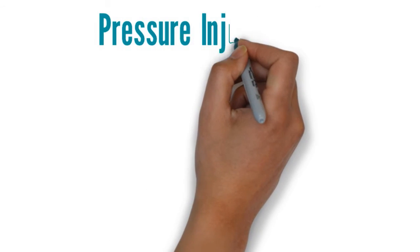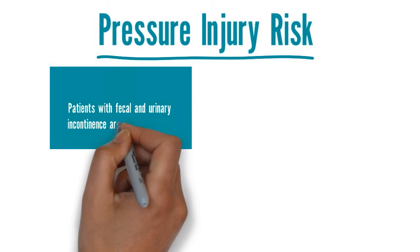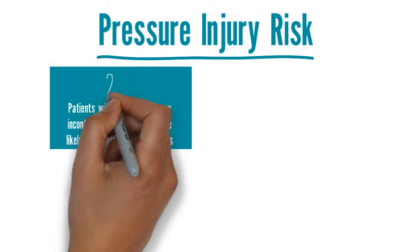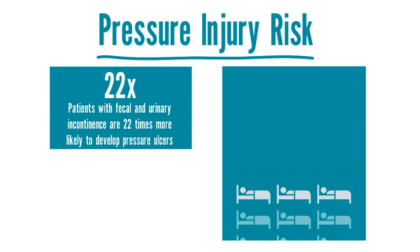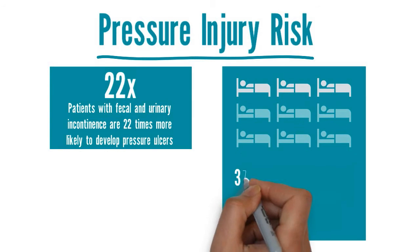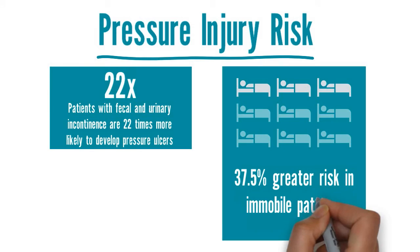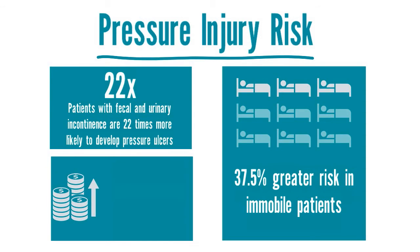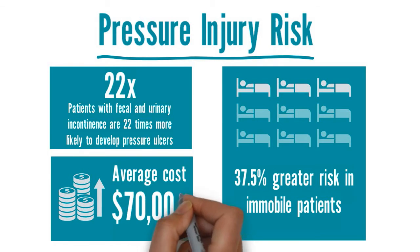The presence of skin damage from IAD may increase pressure injury risk. Patients with fecal and urinary incontinence are 22 times more likely to develop pressure ulcers than patients without incontinence. If an incontinent patient is also immobile, he will have a 37.5% greater risk of developing a pressure injury than one who is neither. The average cost to manage a single full-thickness pressure injury is $70,000.